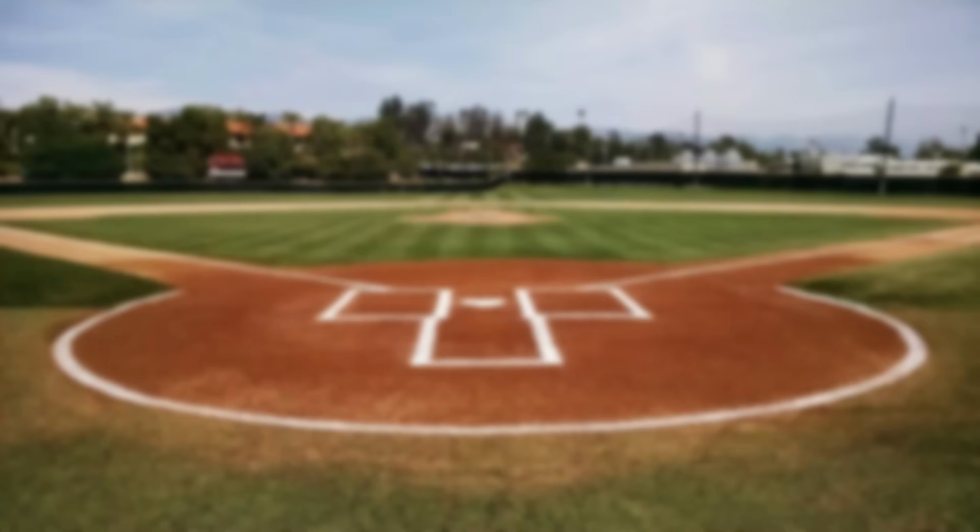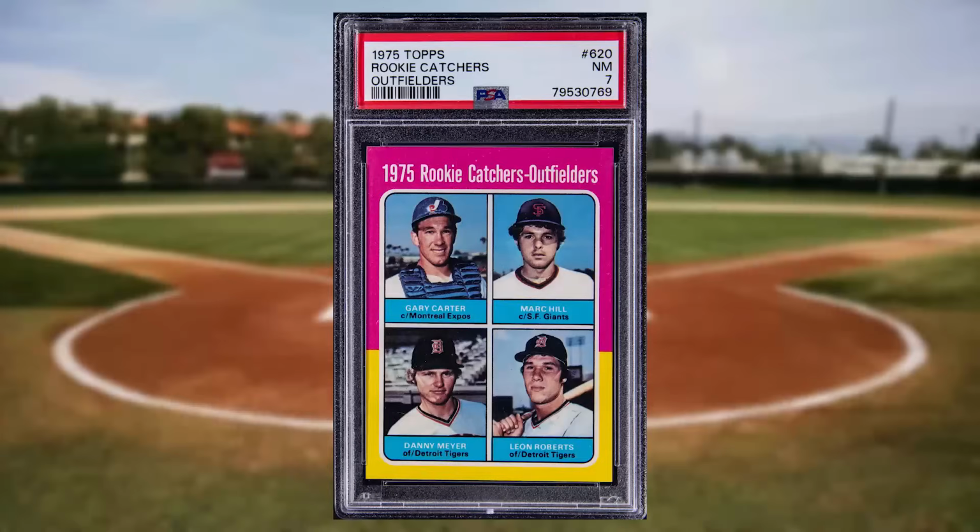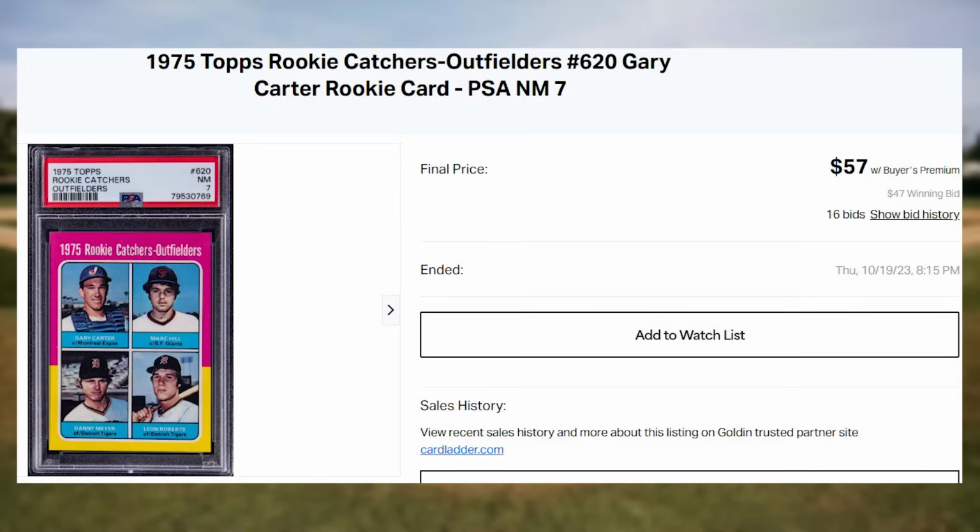Up next at number 35 is this 1975 Topps Gary Carter rookie, card number 620. This was a PSA 7 that received 16 bids, and it sold for $57 even. This card is a pop of 1,381 in a PSA 7, while a PSA 10 is a pop of only 17.